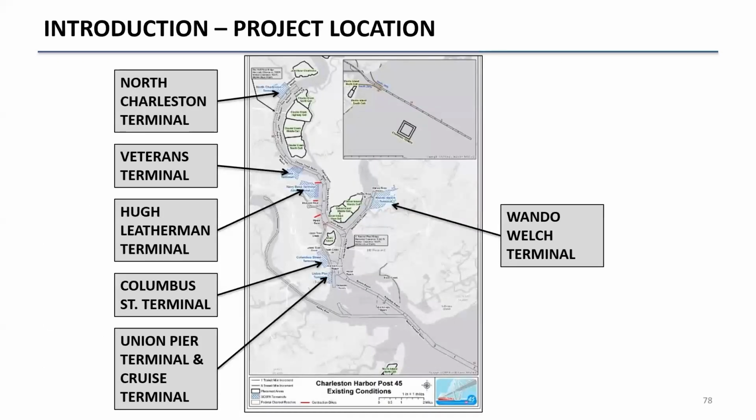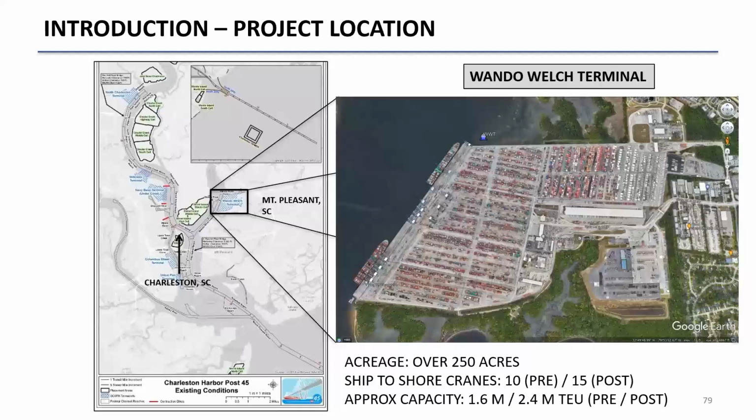So this is a photo of the Charleston Harbor. I'm not sure if y'all are familiar with Charleston, but we are located on the east coast of South Carolina. We have a number of facilities that we own and operate in the Charleston Harbor. The one that we're going to be focusing on today is on the right, the Wando Welch Terminal. The Wando Welch Terminal is actually located in Mount Pleasant, South Carolina, so basically across the river from the Charleston Peninsula.